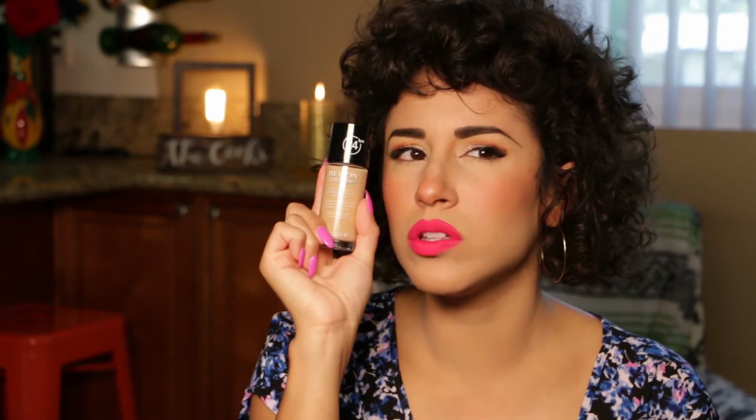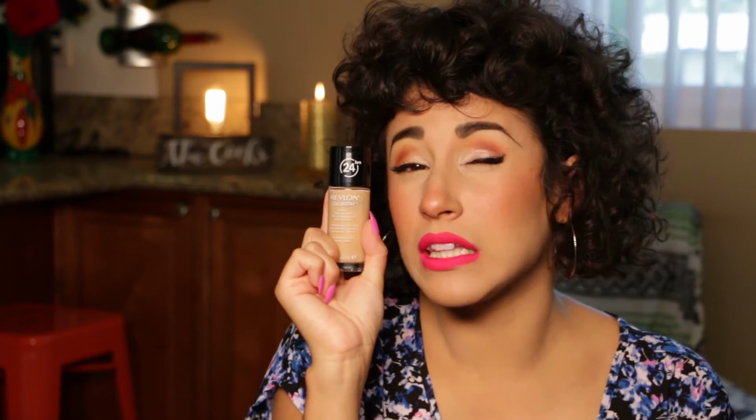It's really frustrating when I go and look at myself in the mirror at 1 o'clock and I'm like, that is not what I looked like this morning. So Estee Lauder Double Wear, I love that foundation. I will say this, I think that the Revlon ColorStay for super oily skin will keep you matte a little bit longer than the Double Wear.